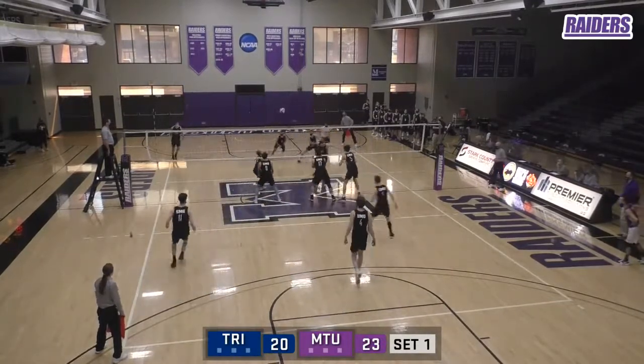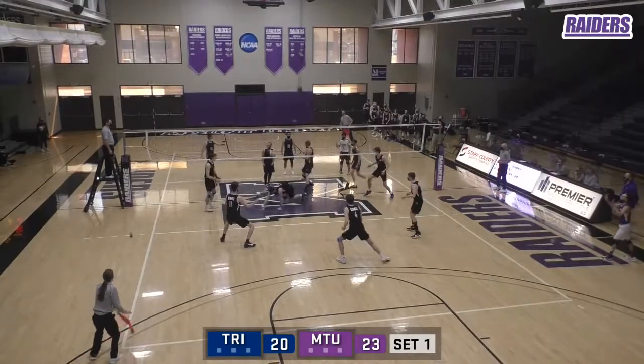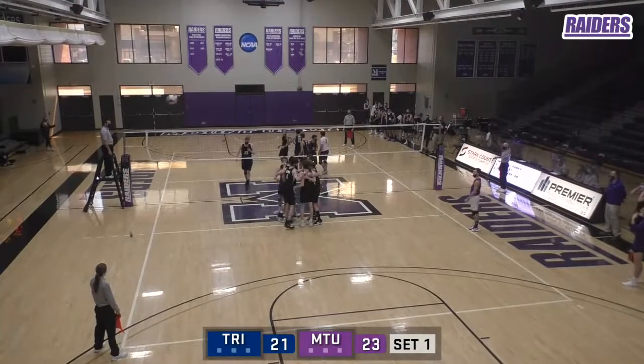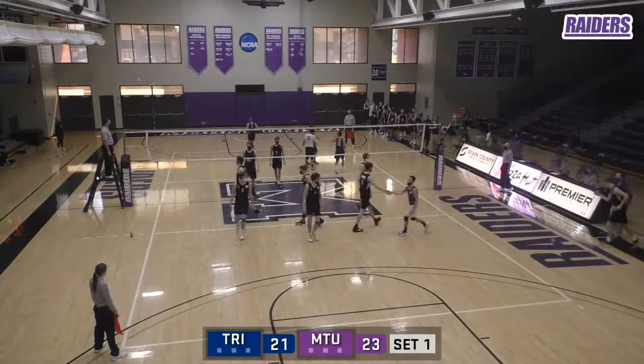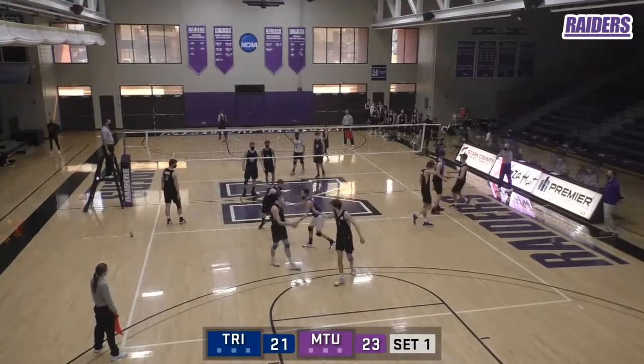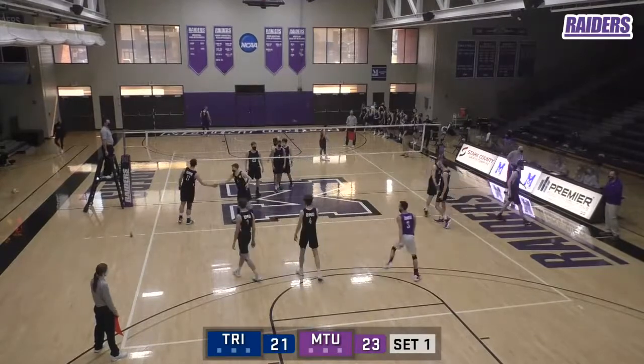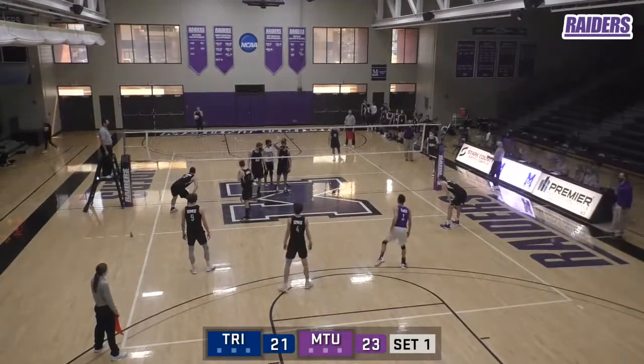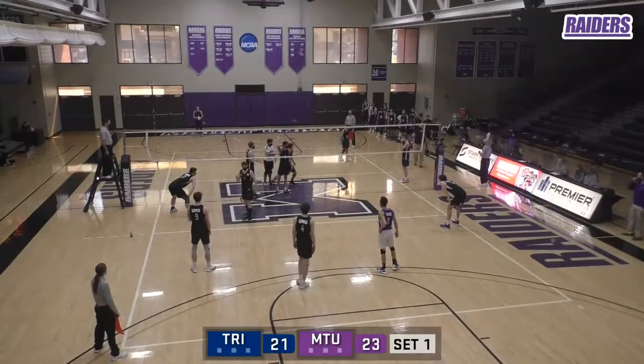A shallower float serve this time from Ents. A big swing, and off the block there, Bourne picks up the kill. A lot of velocity there. Goes right off the block and into the face of Layton. For sure. Raiders still up by 2, 23-21, with Ethan Howard serving for Trine.